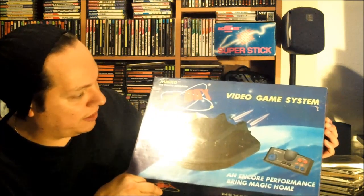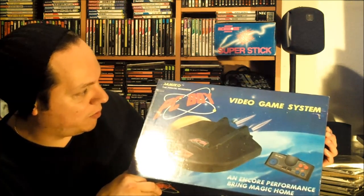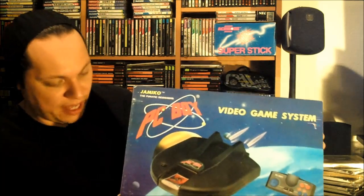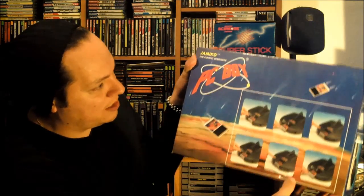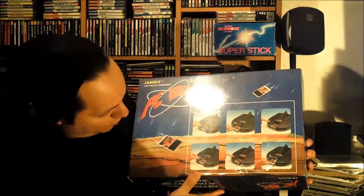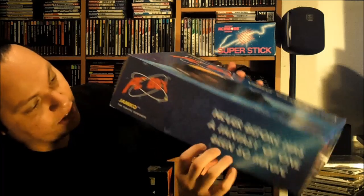It's like new. Everything is mint inside. It's got the manual. Everything's in baggies. It's like it's never been touched. The box has just some small little wear here and there, but other than that, it's in perfect shape. I mean, look at this thing. It's crazy. Here in the back, you could see them inserting the game and so on and so forth. But it's in excellent condition.